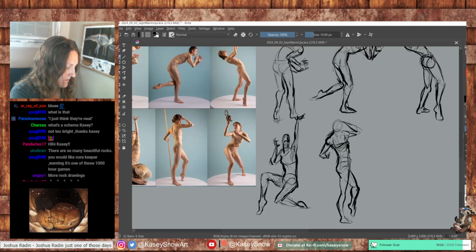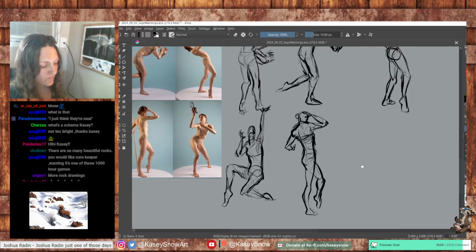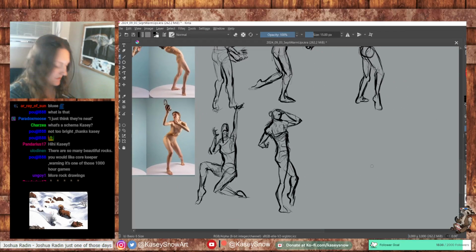So she says as she totally mangles this pose. Do as I say, not as I do. There we go. Okay, moving on to the last minute one.